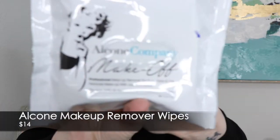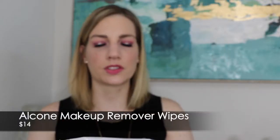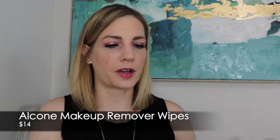So these are the Alcone Company makeup remover wipes. And these are basically just makeup wipes, but some of the makeup artists that I listened to were talking about how much they love these for when they get models on a shoot, they don't trust that the model has actually washed their face beforehand. They'll use some of these to make sure her face is all clean before going in with makeup. And so I've heard that these are really good wipes, and I'm excited to actually use them for myself.